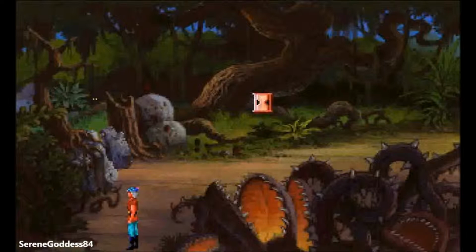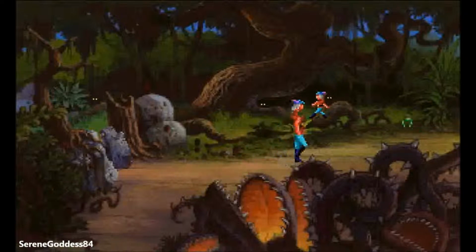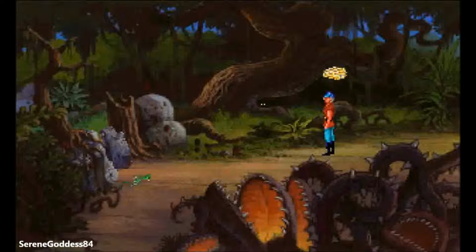Peering curiously at him through the heavy foliage of the dark forest, Graham notices several pairs of bright, blinking eyes, but he can't quite reach them. The small creatures, whoever they are, don't seem to show any interest in it.